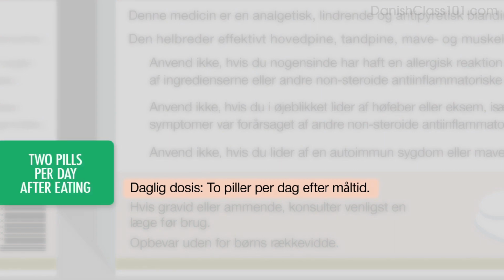The label says that daily dosage 2 pills per day after eating. Daglig dosis. 2 piller per dag efter måltid.